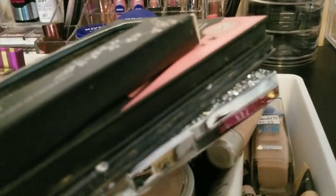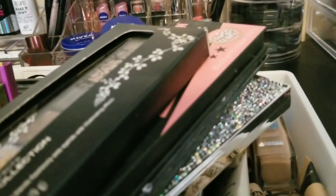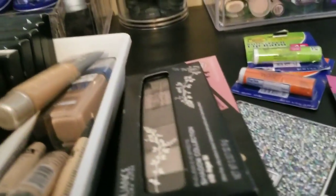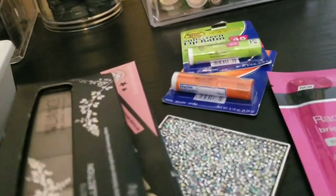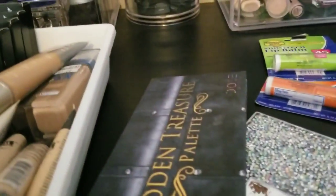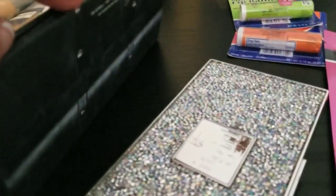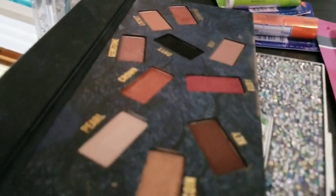And then I just have some of these palettes. I just threw out 6 palettes, maybe 7 from dumpster diving that I never even used. I didn't use them, and they were like better palettes. If you guys have ever watched my videos, they were like Too Faced, and I just threw them out because I never use them. This was a CVS clearance a long time ago. I have this palette. I have Hidden Treasures. These are old. These were dumpster dive finds. But I love the colors in this one, so I kept it.